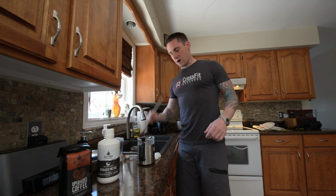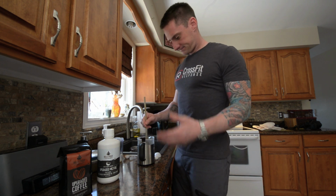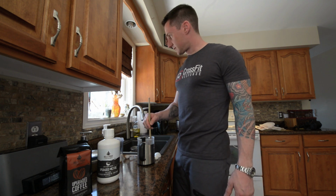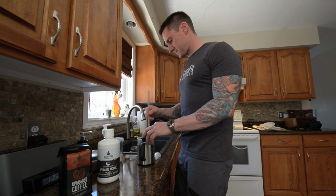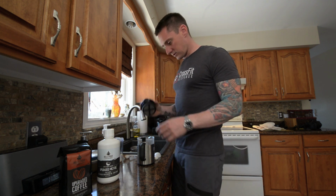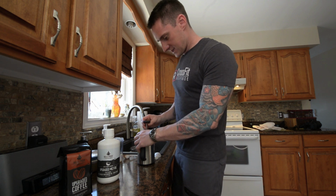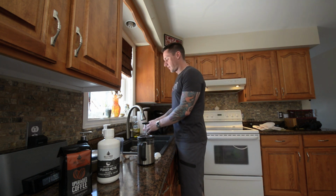So that's there. Wooden spoon, because you don't want to break the glass, whatever you call these things, French press, chafe, whatever. Give it a little stir. What I like to do after that, I take the little plunger here for the French press, sit it on there so it keeps the heat in nice, and you leave it for 4 to 5 minutes.